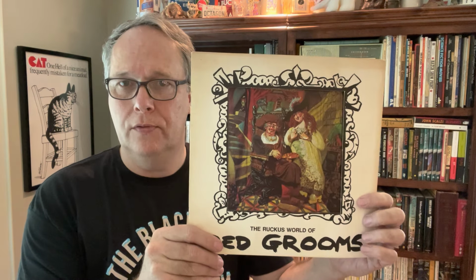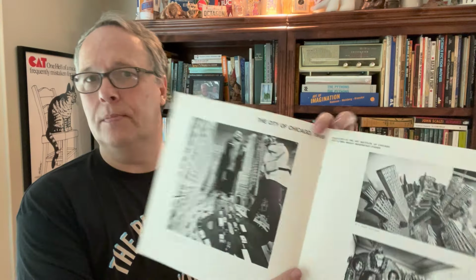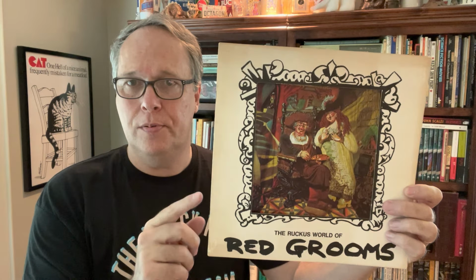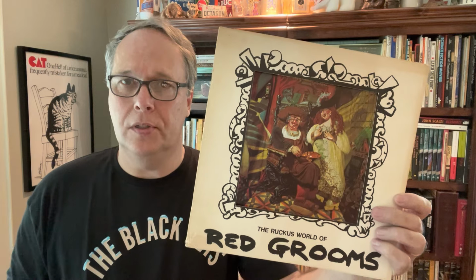Then here's a kind of cool one, Ruckus World of Red Grooms. It's basically, I think it was from an exhibit that was going on, and it talks about how the exhibit was done. This Red Grooms, artist. This particular edition, I found a comp on Amazon, 20 to 25, so kind of a nice find.